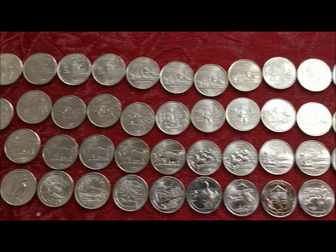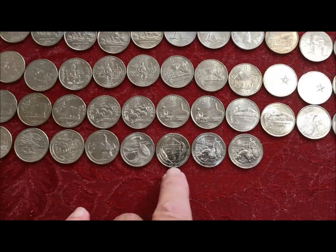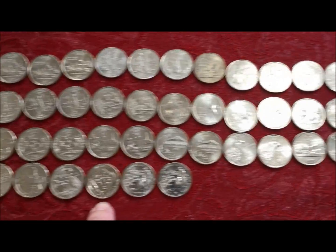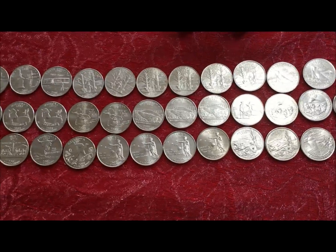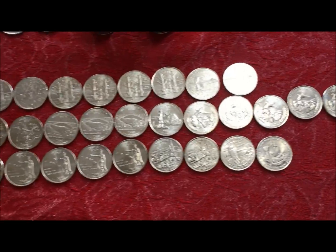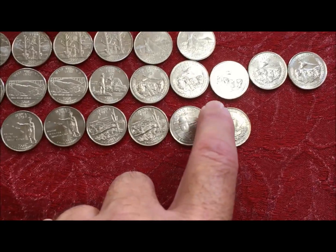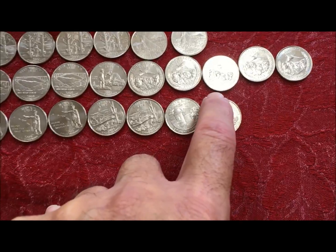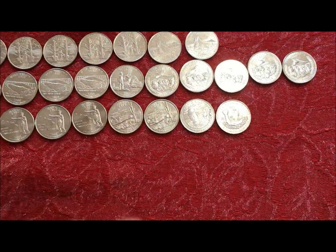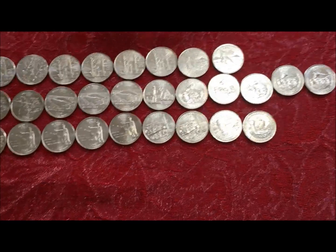And I mean, you can just see like that Homestead that it just glows. It's absolutely amazing, the condition of these coins. Okay, you can see this one here that's glowing, the South Dakota, excuse me. Got several of those. Marianas and Puerto Rico from 2009.